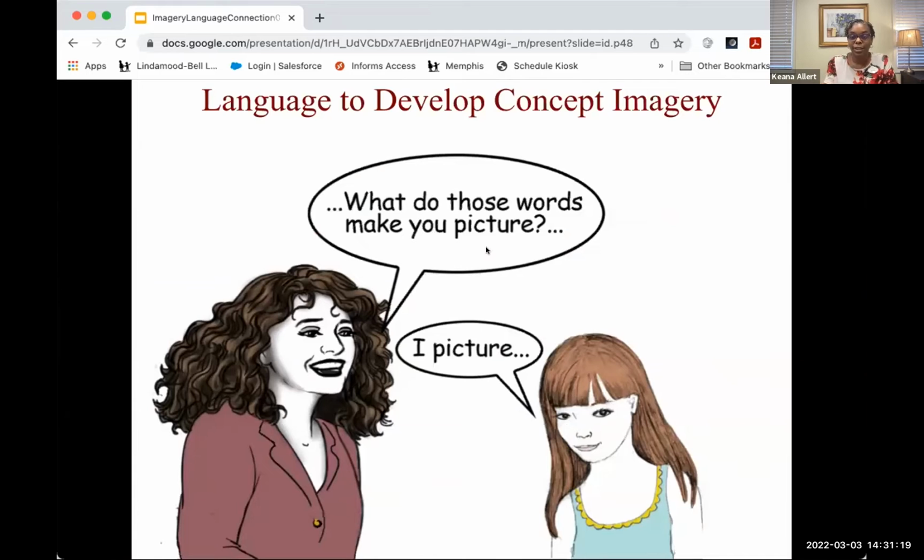So the first thing that you heard me even say, what do those words make you picture? And we want students really to be thinking about what they picture. So if I said, let's picture a pirate, what do you picture for a pirate? And you can list some details in the chat. I want you to pretend I don't know what a pirate is until you say it.